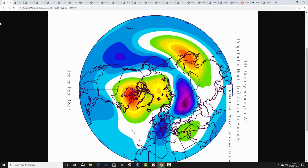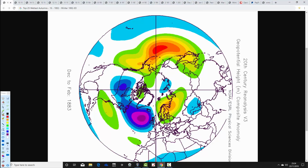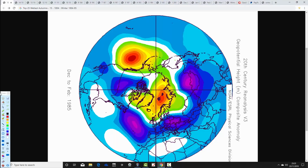Next up, we have at number 17, the autumn of 1836, and then the winter of 1836-1837 looks like it would be quite cold, with below average heights to the east and blocking out to the northwest. At number 16, we have 1882, the autumn of 1882, followed by the winter of 1882-1883, which is a mild winter and also an unsettled winter too.